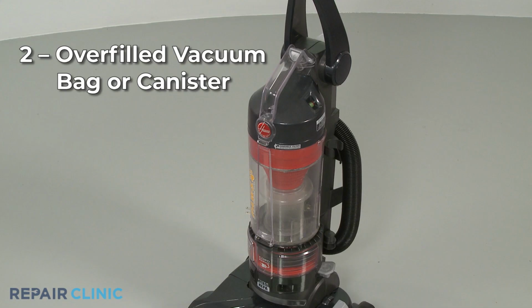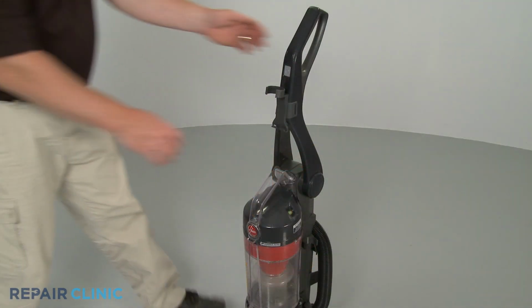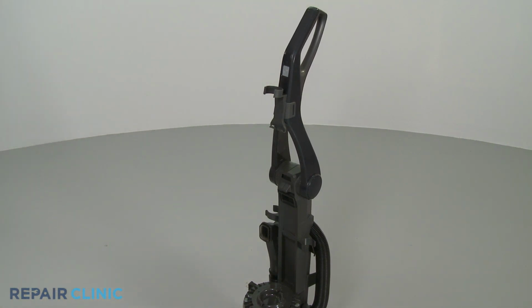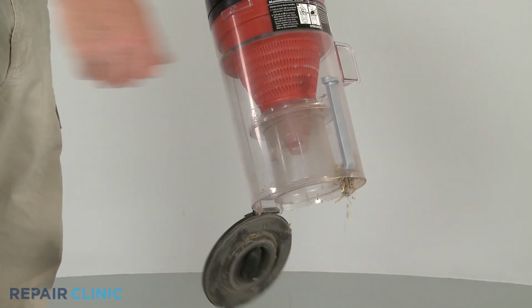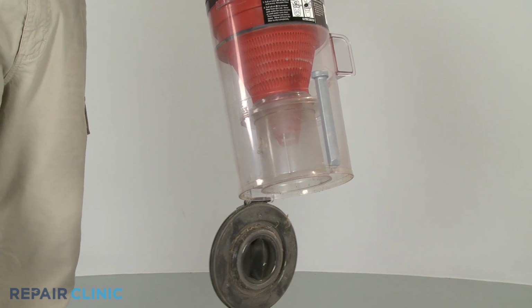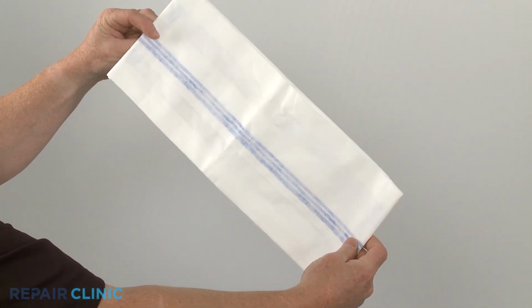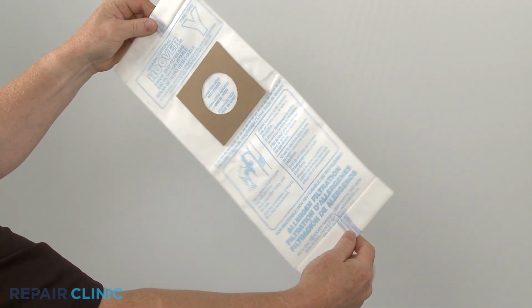If not emptied after each use, the vacuum cleaner's bag or canister can become overfilled and impede the product's ability to pick up new debris. Emptying the bag or canister after each use is recommended, as is periodic cleaning, but bags should be replaced regularly, according to manufacturer's guidelines.